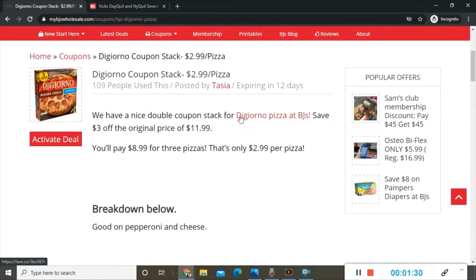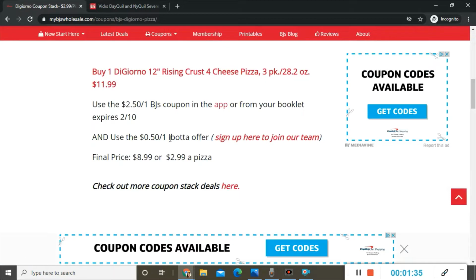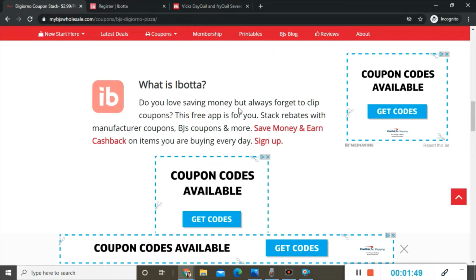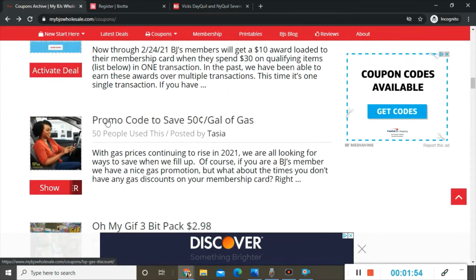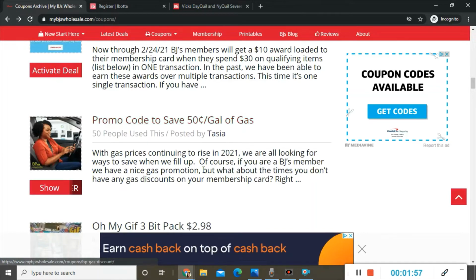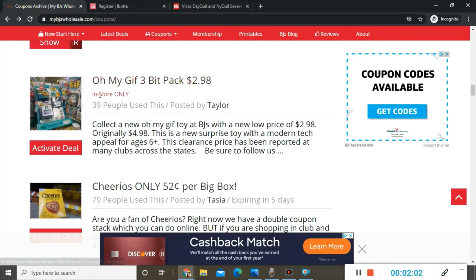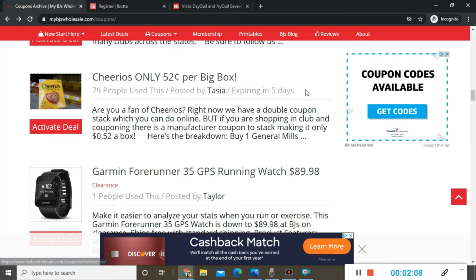The DiGiorno I wanted to show you because it's got a little bit of a different breakdown. You'll see an Ibotta offer. So we do Ibotta offers. If you're not joining Ibotta, you can click that link to sign up and join our team, and it shows you the final price. Now with Ibotta, you scan your receipt after you pay, so you get that money back into your account. Also, if you click that red activate deal on any of these, that will take you straight to the BJ's site. So if you don't want to mess around with coupon clipping, you can do that and clip the BJ's coupons, but sometimes some of them are manufacturer coupons.